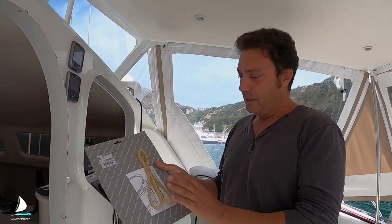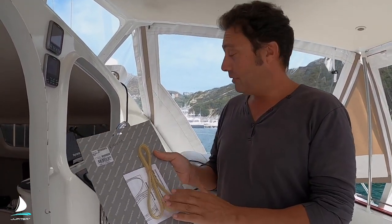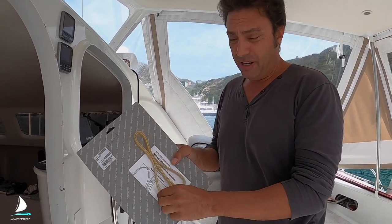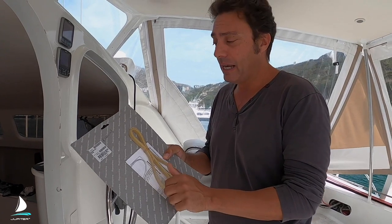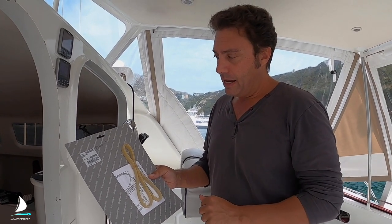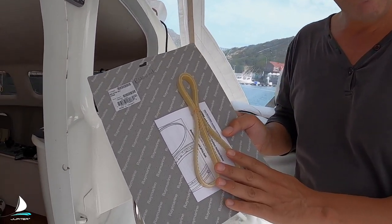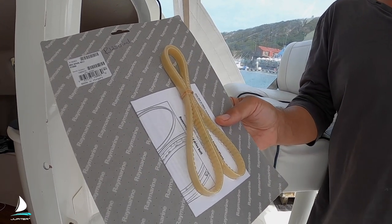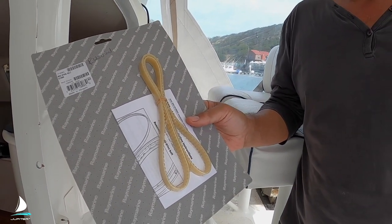So this is a replacement Raymarine belt for the EV100 wheel. Very light, they are light duty. And it is about $65 US for this little piece of plastic. So I did have a spare one on the Indian Ocean crossing, but I didn't want to put it on because it would just break within a day or so, because the conditions were getting more severe.